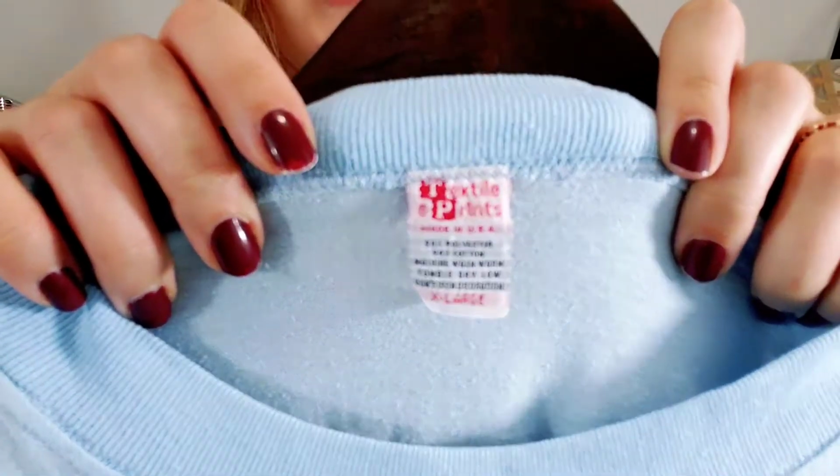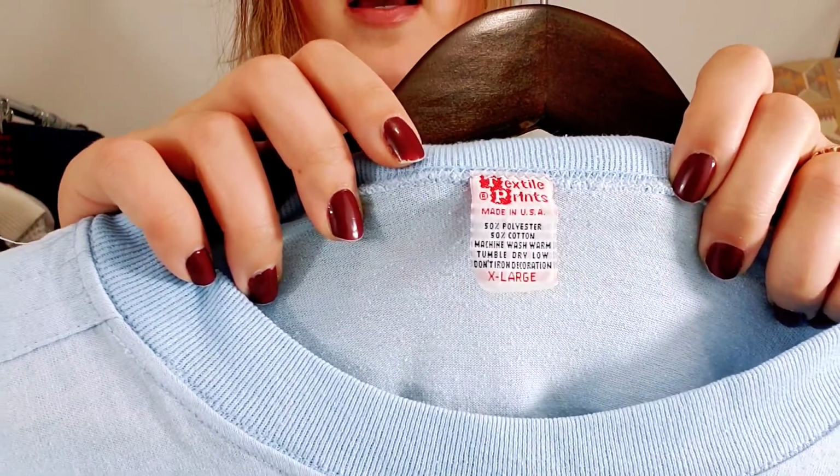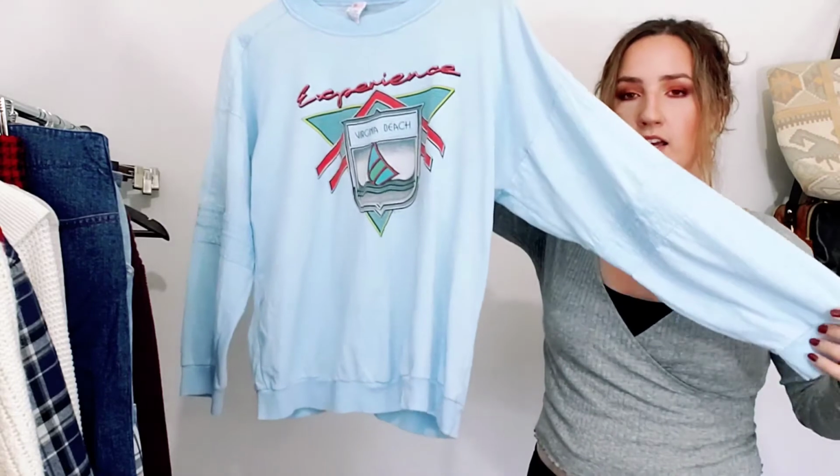And very last piece is a vintage piece. I'm taking a chance on this, but almost every vintage piece I've picked up I've done well on, so I feel like I've got somewhat of an eye for it. Never heard of this brand, Textile Prints, size extra large. If you've ever picked up vintage, you know that the material sometimes feels very, very thin. This is like a paper thin sweatshirt.